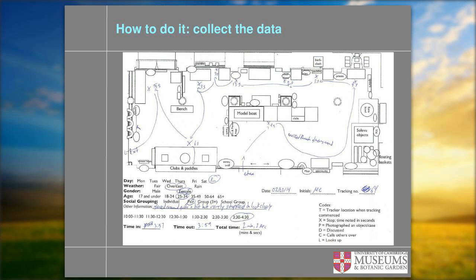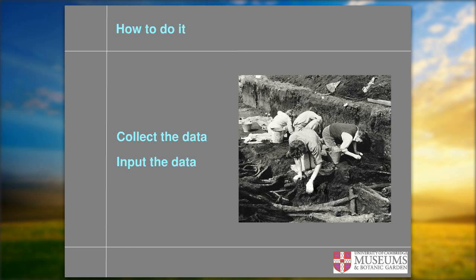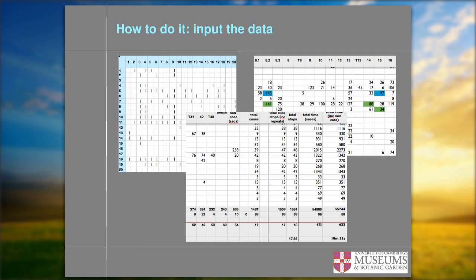Once we've done that, we can start inputting the data. I use a simple Excel spreadsheet. Top left was how I started, which was just simply ones and noughts. Does someone go there? Yes, 1. So I get another gallery plan, I number all the cases, and then for the first tracking, they stopped at case 4, 6 and 12. They just get a 1 in the box.